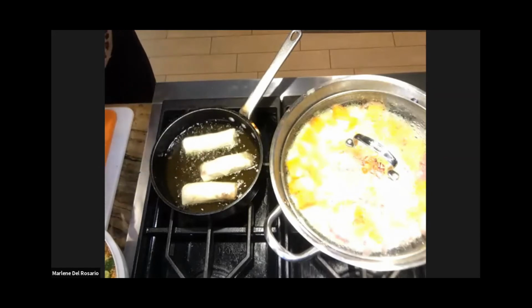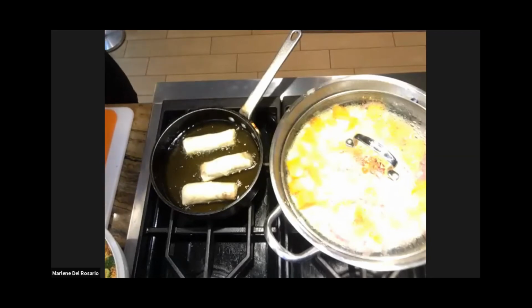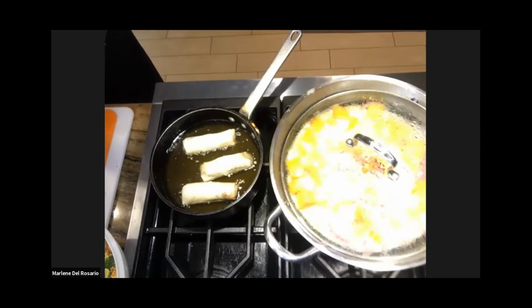Okay, so while that's working out, I am stuffing more rolls. Marlene, if you did shredded cabbage, would you suggest just putting that in raw? Hey, you know what? That's actually a good crunch, come to think of it, right? Yeah, why not? I'm trying to think if there's anything, yeah, we can eat cabbage raw, go ahead.